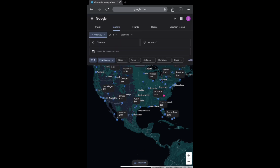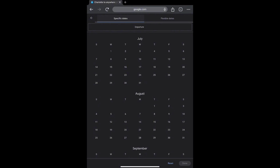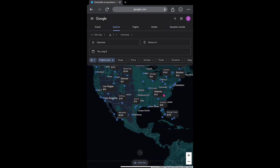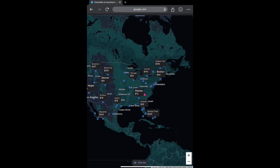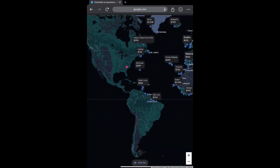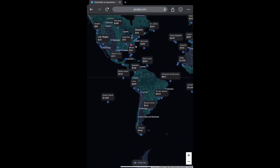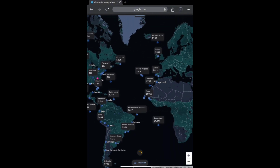I flip it to one way because that's how I like to book my flights. Then I pick my specific date, and I picked August 8th, and it reloads the map to show the flight prices for those dates. I'm zooming around on the map just to check all the different locations. You can see there's a Lima for $489.